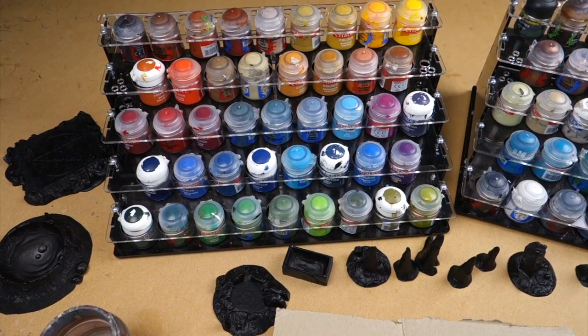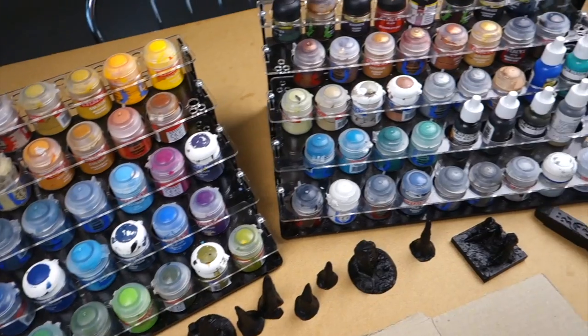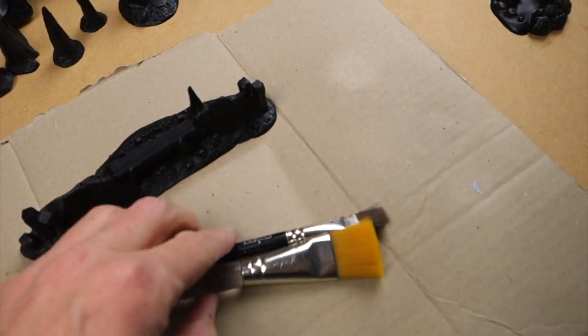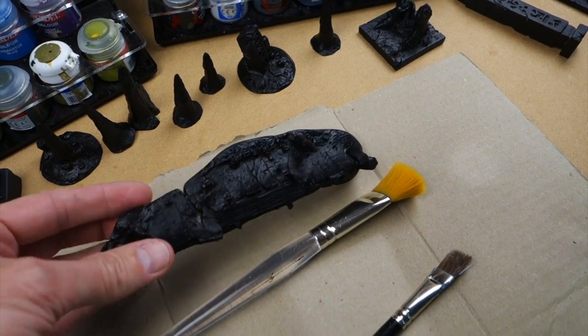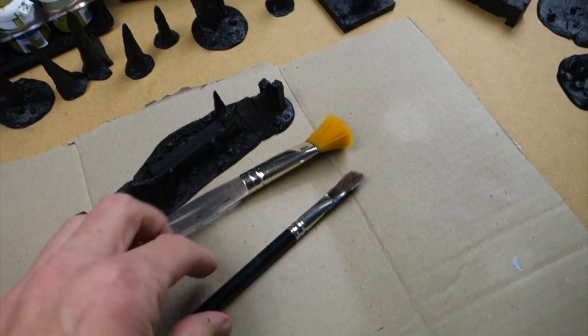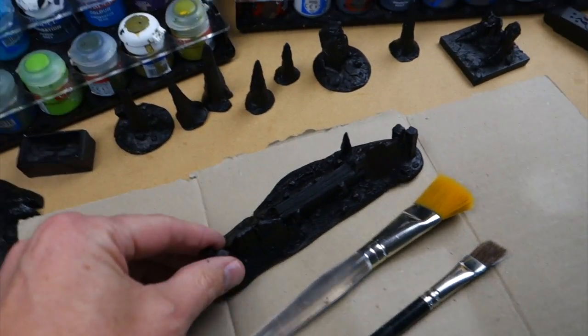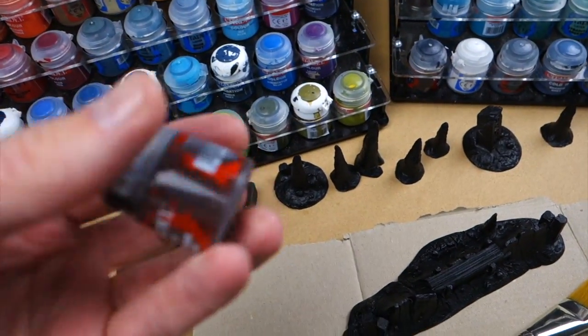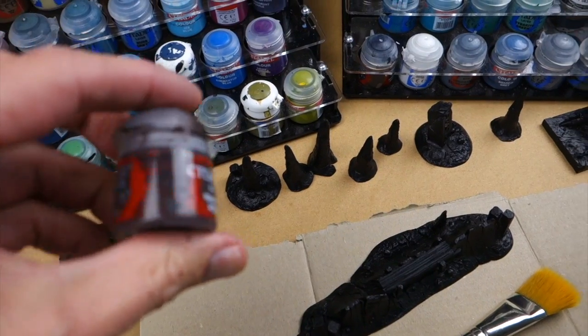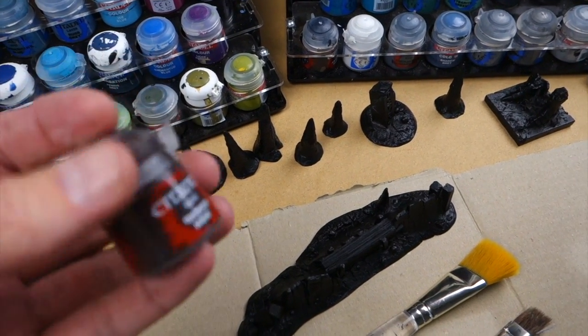So we're all set up to do some painting. I've got my trusty paint racks here. I've got a couple of large brushes that I'm going to dry brush with, and of course I've got my undercoated terrain pieces. So I want to do a base undercoat, and I'm going to start with a nice dark brown, just to give it a bit of brown underneath the grey, make the dry brushing a little bit more interesting.